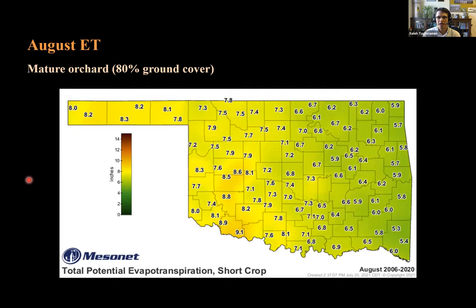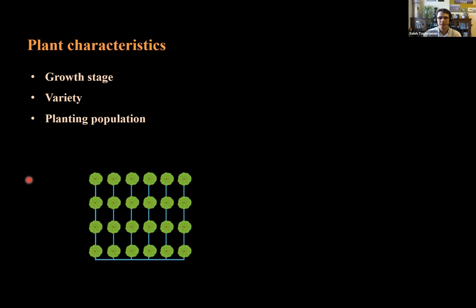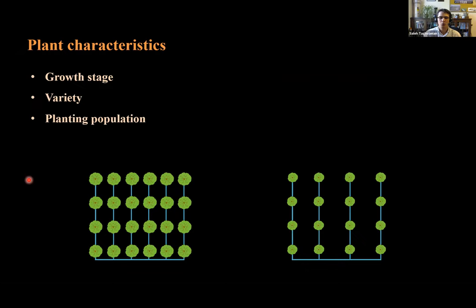So if you get enough rain to replenish this transpired water, this used up water, that's great. But if not, if the timing is not good, then you need some irrigation system. So plant characteristics obviously impact that water use: growth stage, variety, plant population. So if you have a dense orchard compared to an orchard that's, I don't know, maybe only 20% ground cover, they obviously have different water requirements, something to keep in mind.